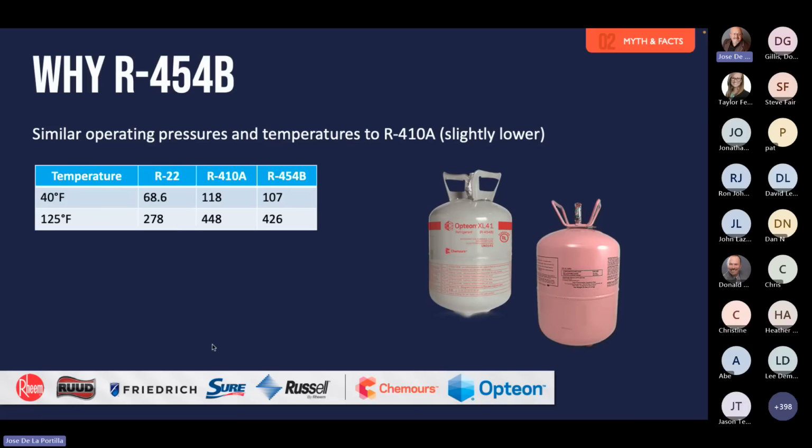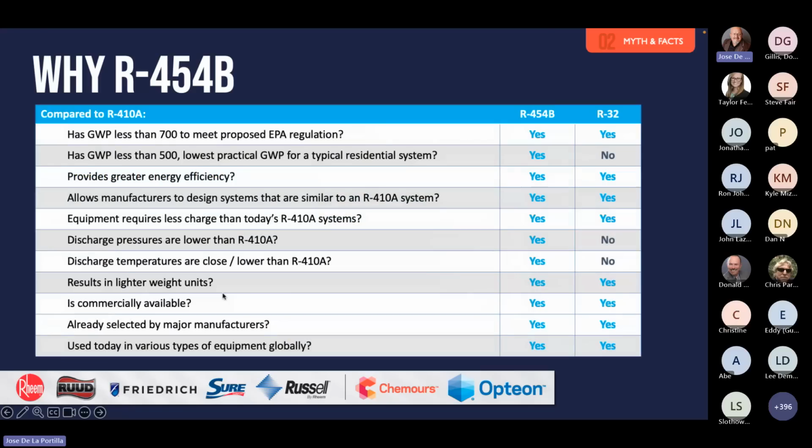Now, as we look at the high side of the system, we're looking at what we call the saturated liquid temperature. And on average, we're shooting for somewhere around 125. That's an average number. Things can change based on system design, efficiency, variable speed fan motors will affect that stuff. But if we're looking at 125-degree saturated liquid temperature on R22, that high side pressure was right around 278. R410A, we're looking at about 448 was the pressure. And R454B, you see that decline in pressure again, but very, very similar at 426. Again, showing you this because not a lot of things are going to change.